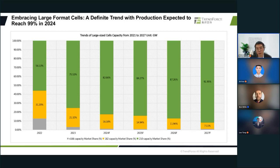The chain towards producing larger cells is a distinct developmental pathway, and by 2024, the production of the larger size cells is poised to encompass 99% of the total cell production. Specifically, the percentage of the M10 cells capacity, which has been gradually decreasing since 2022, will drop to around 16% in 2024. Conversely, the capacity of the G12 cells will see a substantial increase, reaching 83% and solidifying its position as the mainstream size.